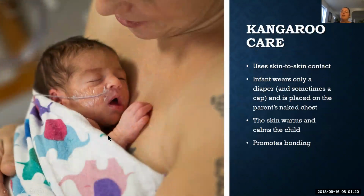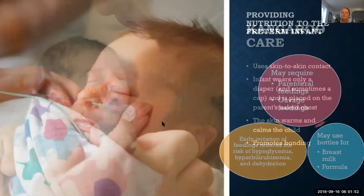And then kangaroo care. We want babies, especially in the NICU, to spend some time with their parents utilizing kangaroo care. It increases bonding, and this is skin to skin. It's no t-shirt in between, and a lot of times people think that when they put them skin to skin, they want all those cute little outfits to stay on. You've got to take all that stuff off. A hat and a diaper is all they need. It helps to calm the baby, calm the mother. It increases milk supply. It allows good bacteria to be transferred from the mother to the baby, helps to build that microbiome. Very important stuff.